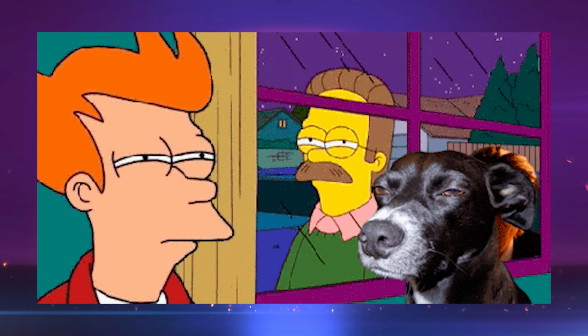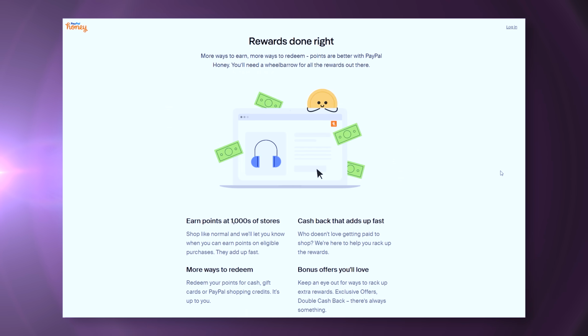So your content creator is not going to get anything from your purchase, even if you think that by clicking that link, you're supporting them and sending them a little bit of a commission for recommending that product to you. And even more sus, Honey has a rewards program. You can read about the rewards program right here. I'll put a screenshot on the page so you can actually see it.